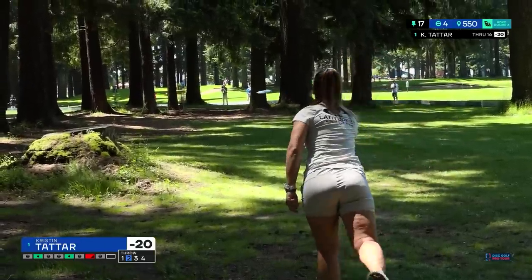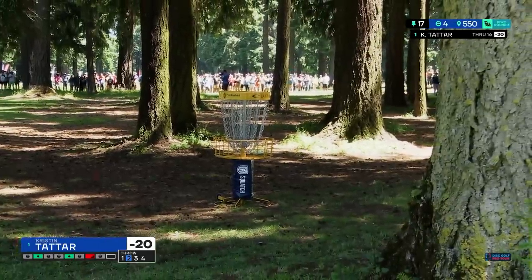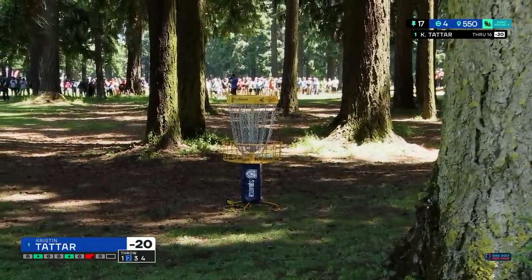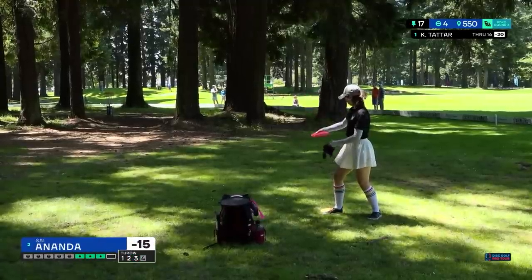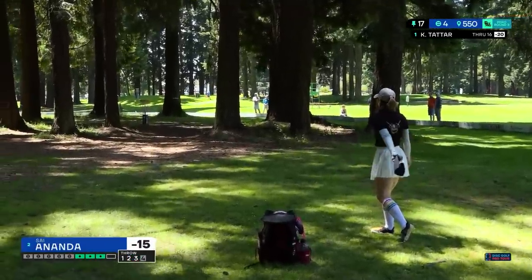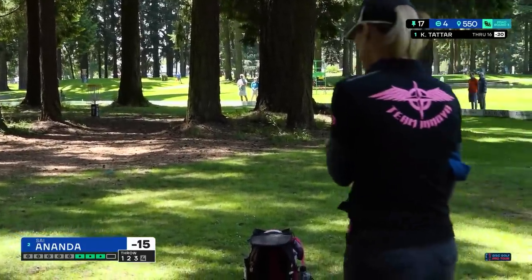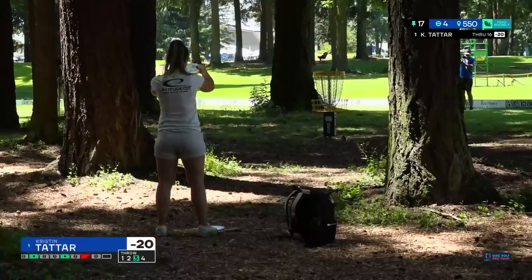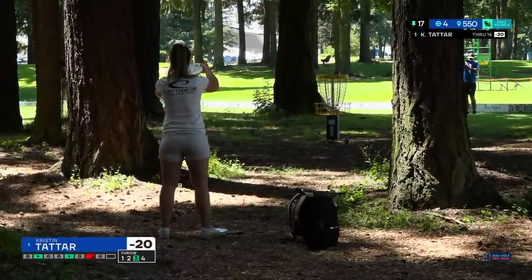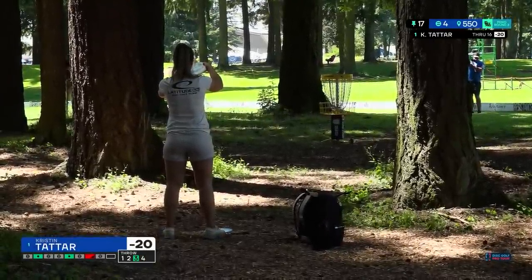Kristin nearly in putting range. That's crazy. Another little forehand upshot, kind of leaving the upshot short. Just a hair short, and by short, I mean outside the bullseye short, but definitely not as controlled as we've seen from her all week. Usually they're in the bullseye every time. She's slipping. Seems to be giving herself a lot of 20 footers today.